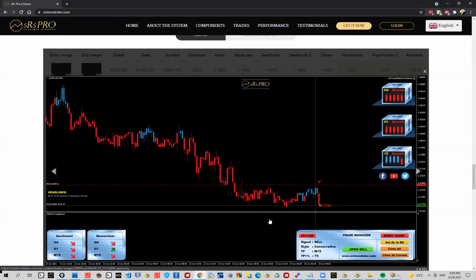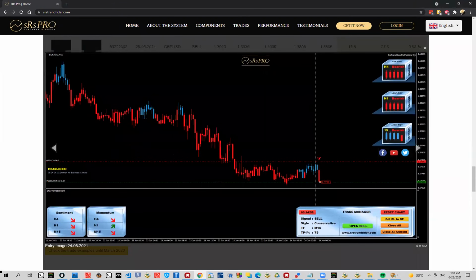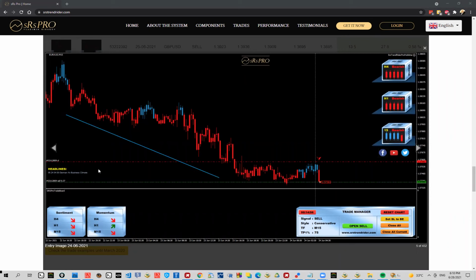Euro Aussie is another interesting opportunity. Again, according to us, in this case we can see it's pretty clear we're in a bearish trend, sentiment, momentum, everything is supportive. We have many breakouts on the way down, and that starts to look like a possible consolidation zone. Okay, after the most recent breakout of these lows, the price is consolidating.